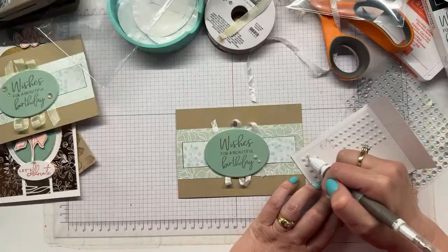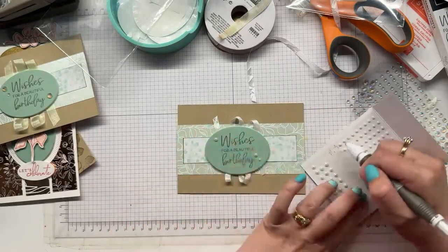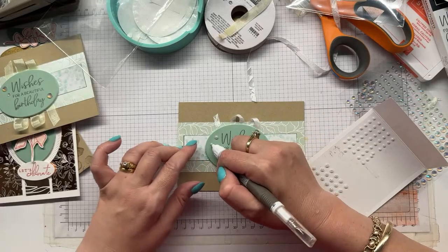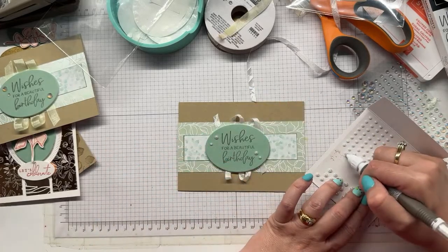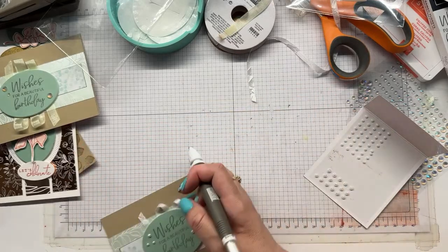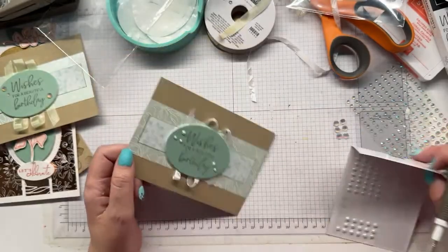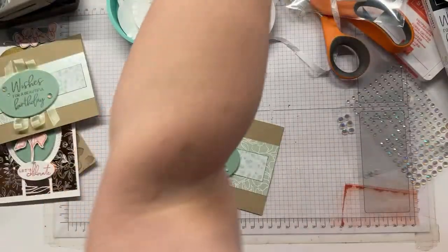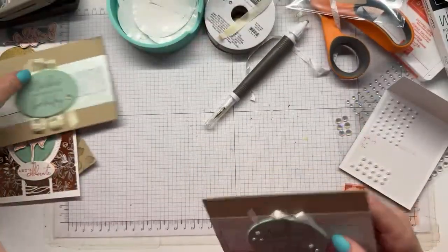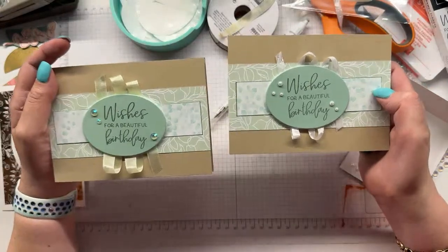And then go here. I might use 3 up here. Stick down, thank you. Because these are a little bit smaller than the other one. Now that is not on straight, and I'm fine. I'm absolutely fine. So same card, just with two very different.